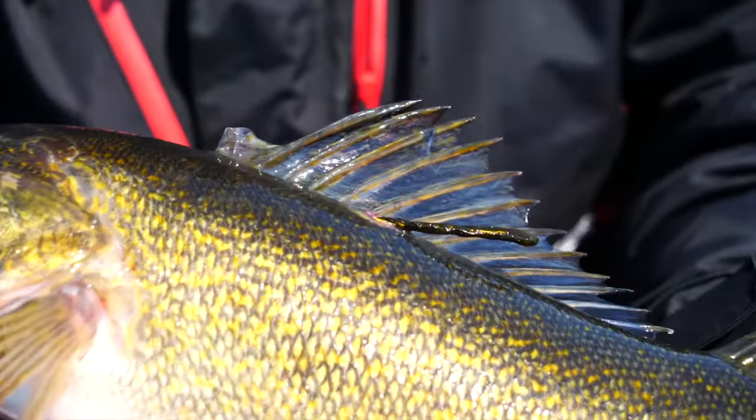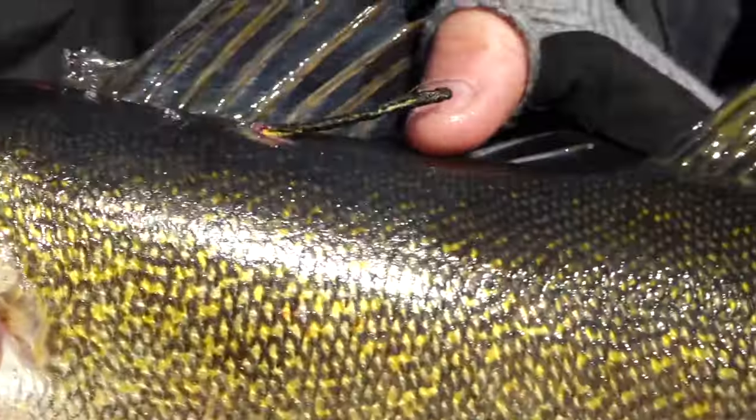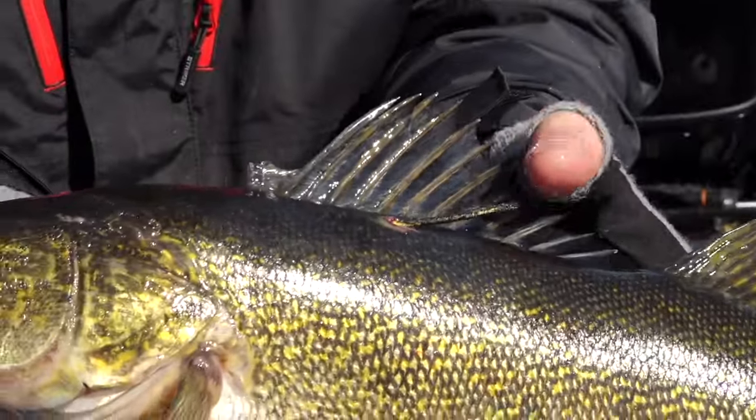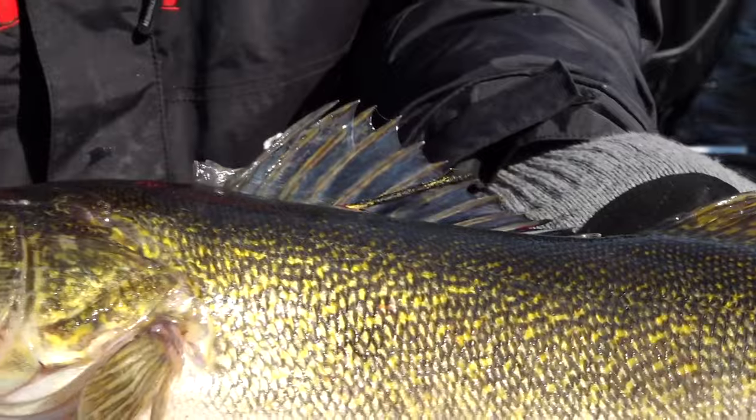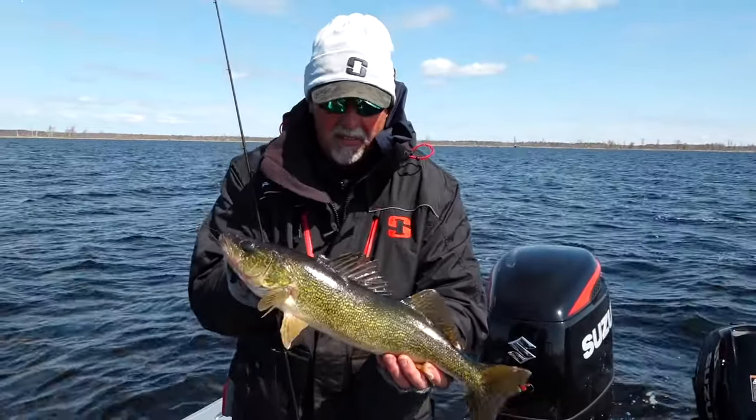Jake just noticed something I didn't realize until after Jake pointed out, but this fish has a spaghetti tag in it right here by the dorsal fin. That's a DNR tag. I'm not sure. I can't see the numbers on it. It's all covered in algae right now, but that's kind of interesting.